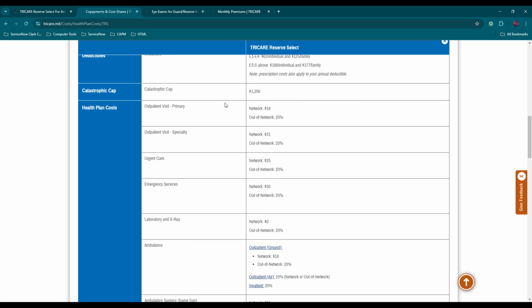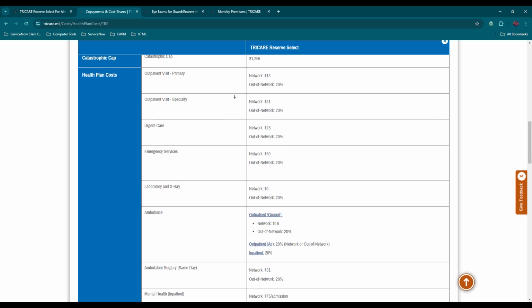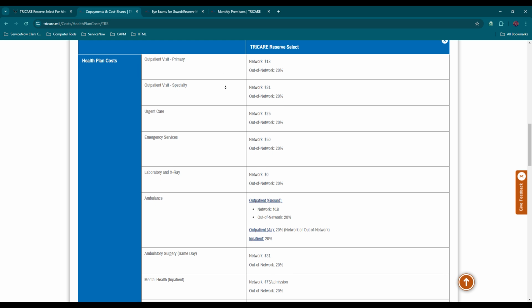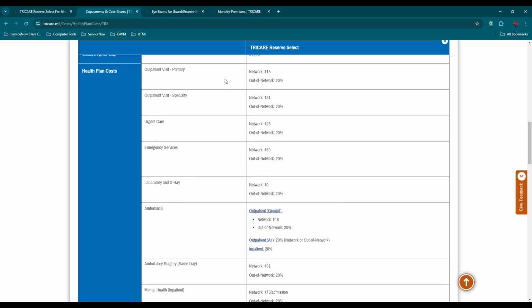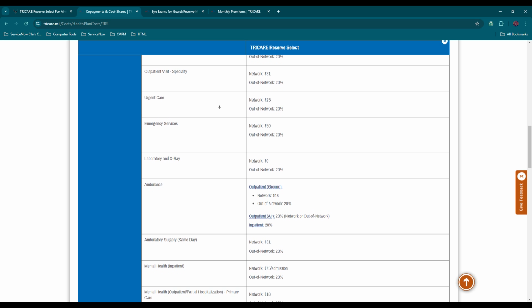Catastrophic cap, $1256. You see your outpatient care. Just keep in mind you want to make sure that you're going to an in-network doctor, otherwise you're going to have to pay a lot of money. And this is great. I mean, this is cheaper than what I pay for my civilian care. I don't use Tricare Reserve Select anymore. I just use my civilian one, but when I had it, it was fantastic.